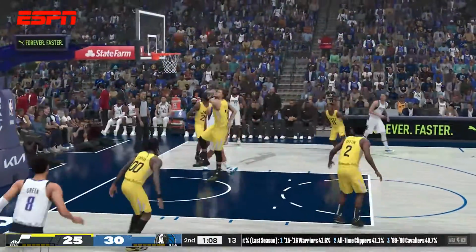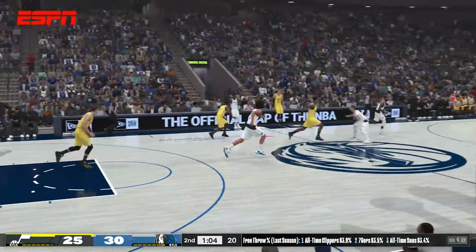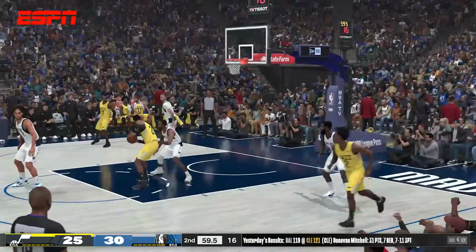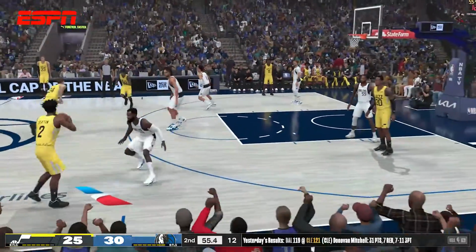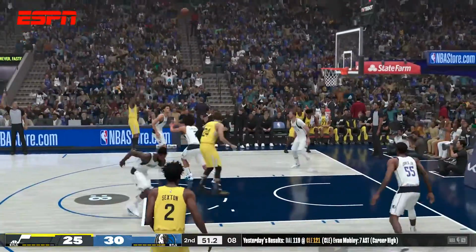Here's Lively. Kessler with a rebound. Kessler's got 6 rebounds now in the game. And they're dialed in offensively. Sure are. Staying in attack mode and at the same time playing under control. Pass to Clarkson. The 3 is up.